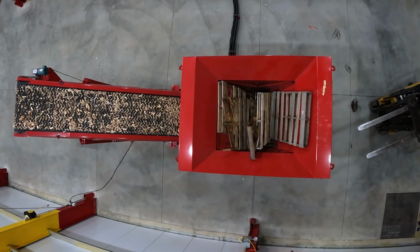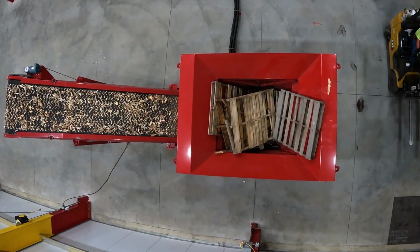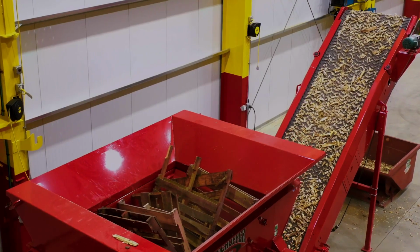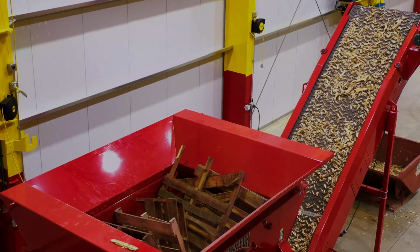Ready to transform your business? Connect with Rotochopper today for a tailored ROI calculation to see how Sarlac can impact your bottom line. Sarlac. Maximum return, minimum space.